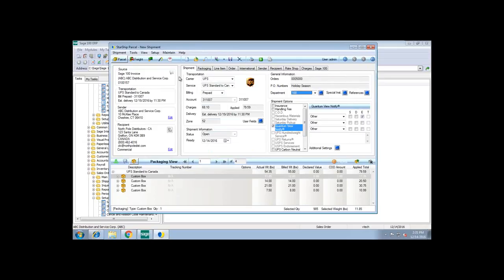And as you can see here, Starship's automatically going to pull in all the order information, and that's order header as well as line item detail. In Starship, we basically map fields from Sage, and these map fields can have a one-to-many relationship. So as you can see here, for example, just based off the ship via, my carrier service and billing type has automatically been selected for my shipper. All right. This order here was actually just UPS Ground was my ship via.